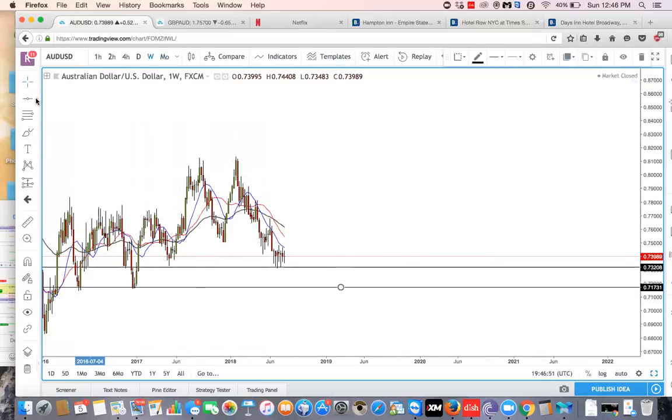So overall, what you should do on this pair is be patient. Wait for either a bullish engulfing candle or some type of bullish price action to drive it up, or wait for price to break below the 0.73 support and then wait for a retest back up to short it.